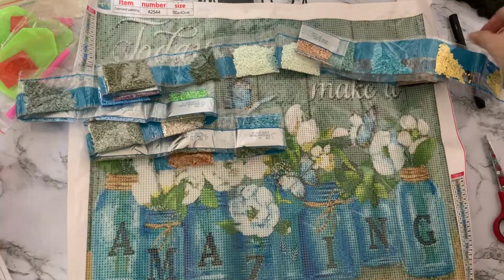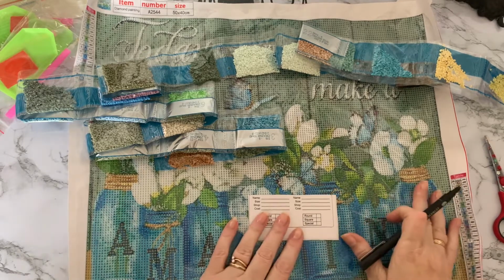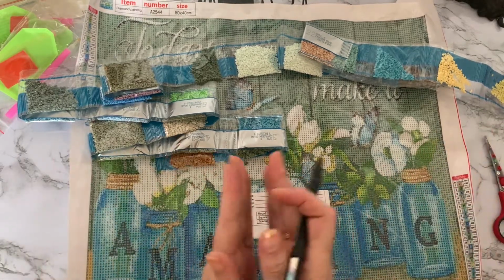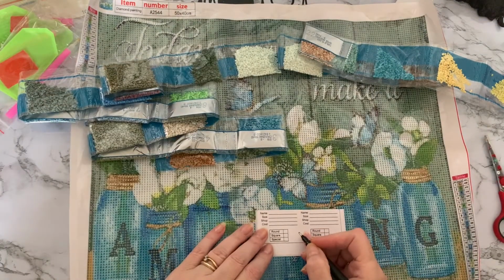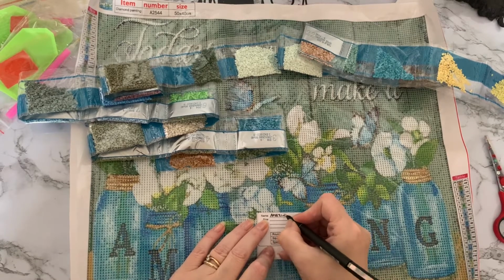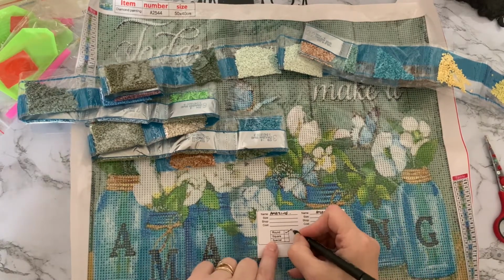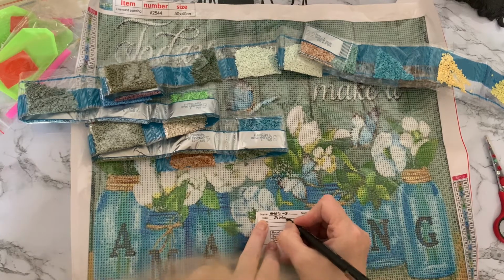Okay, so let's just quickly do a label for this one as well. This one will have to go in my A1 folder, and it will take quite a bit of flattening because it has got quite curled up, but bigger paintings do tend to get rolled up more, so you get a little bit more creasing in them. I'm going to call this one Amazing, and hopefully when it's done it will be amazing. Very, very pretty, and again it's a round, and it's a 50 by 40.